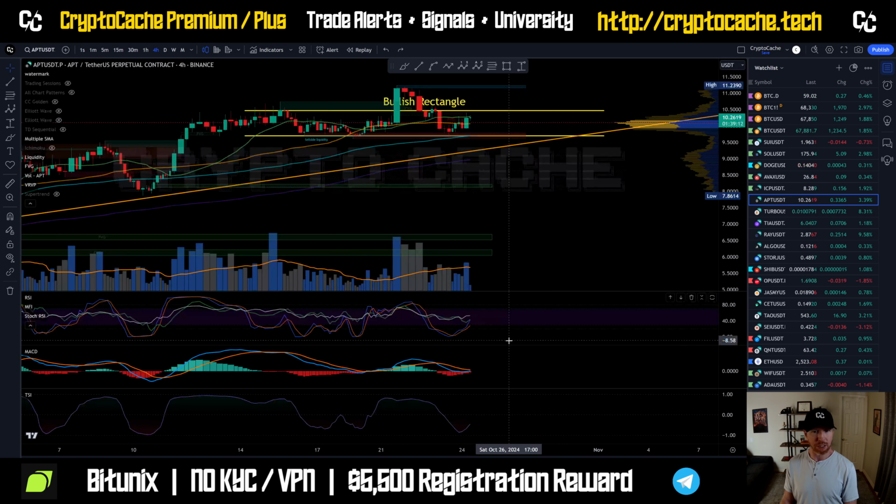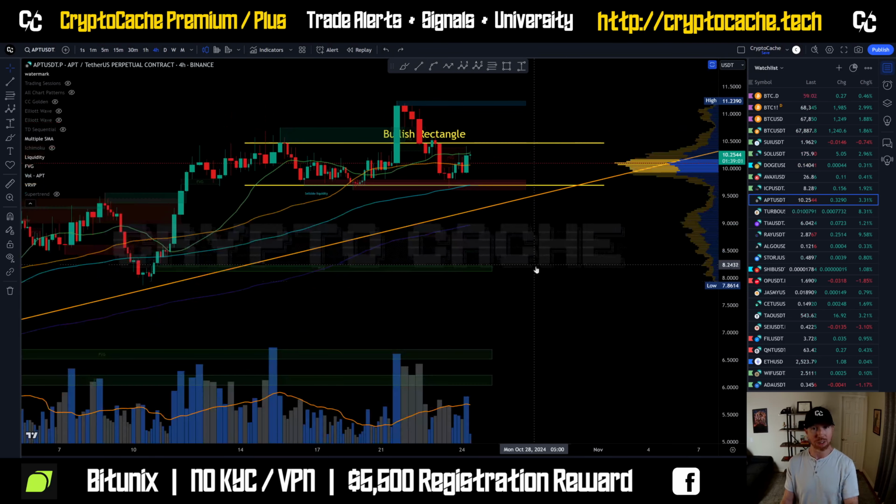We can see the MACD is looking like it's ready to converge. We've also got the trend strength index under 0, but trending upwards now. A lot of times you'll see that continue higher based on a lot of positive contributing factors.